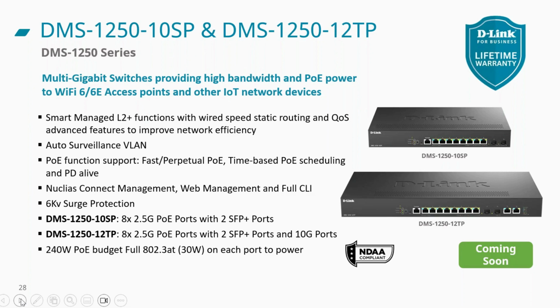So a little bit more for the SMB. We have the DMS 1250 series. We're currently looking at 3 models here. The first 2 I'm going to talk about are the DMS 1250-10SP and the 12TP. These are layer 2 plus managed switches, or smart managed switches. Essentially what I mean by that is these out of the box have an interface to allow you to manage the device.